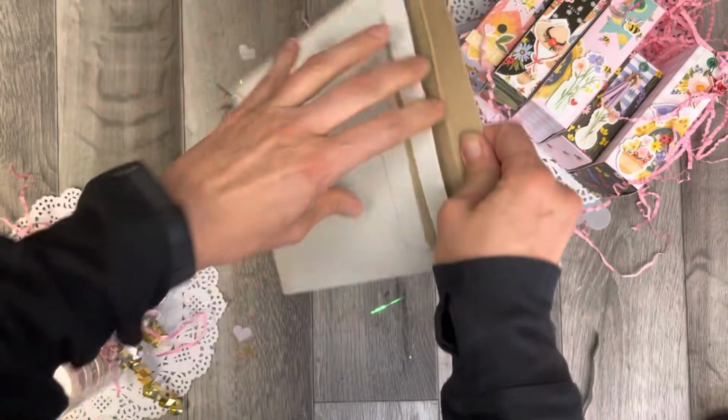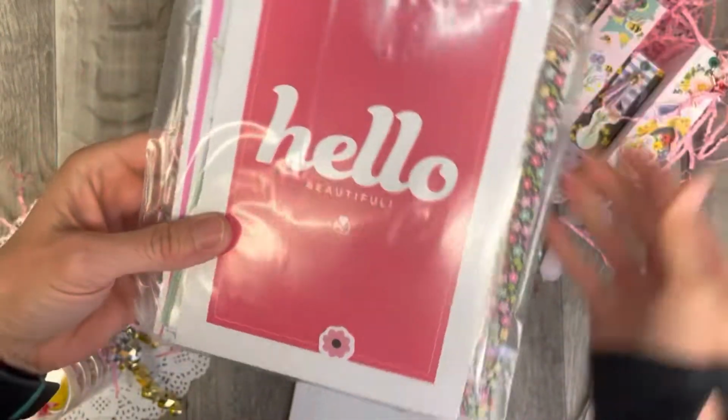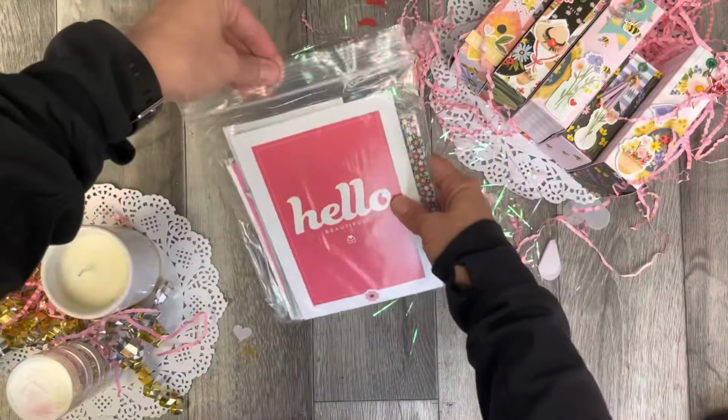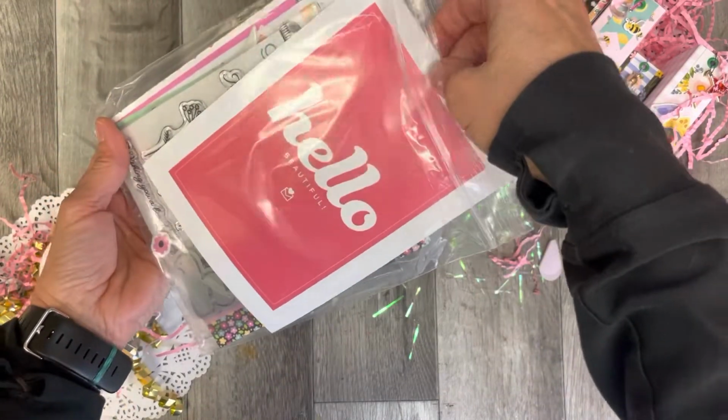Today I'm unboxing for you my SCT sampler. This is a total complete surprise. I have no spoilers whatsoever. I'm completely unaware of anything that's going on in this kit, so that is exciting.